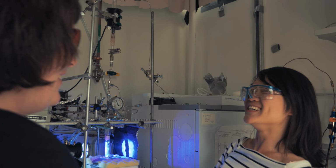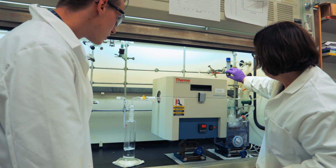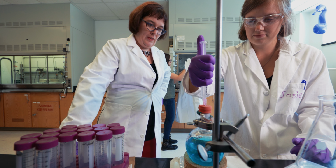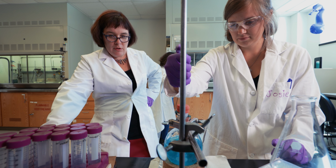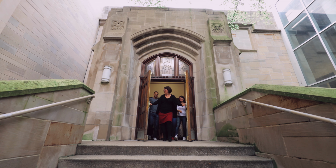I've often heard this complaint that nanoscience is a black box where you'll take different reagents and throw them together and hope that something interesting happens. But my research group is really trying to provide the design criteria to achieve the nanostructures that you want for a specific application. We're really trying to shine light on that black box.